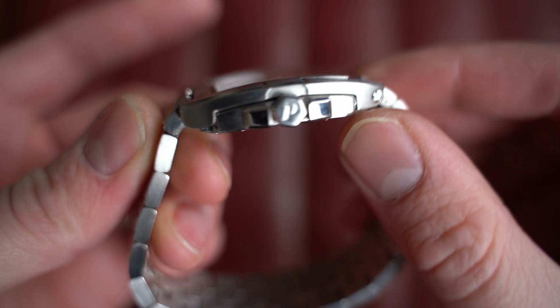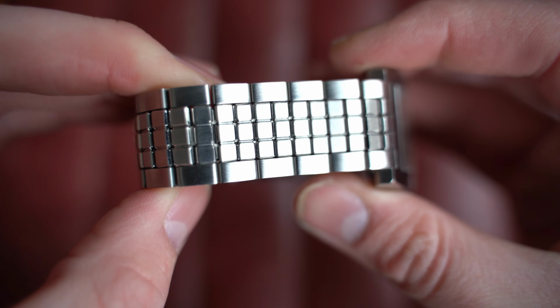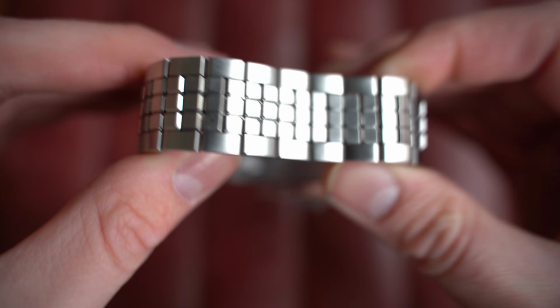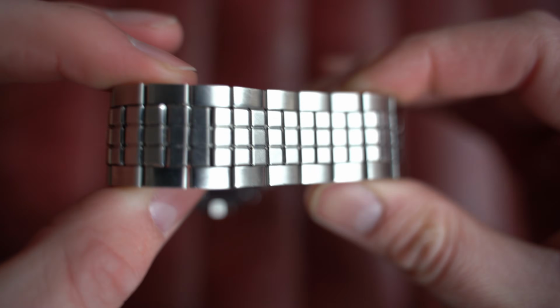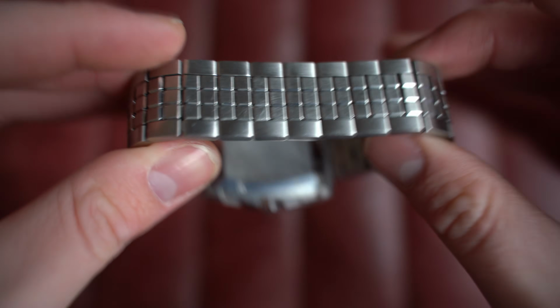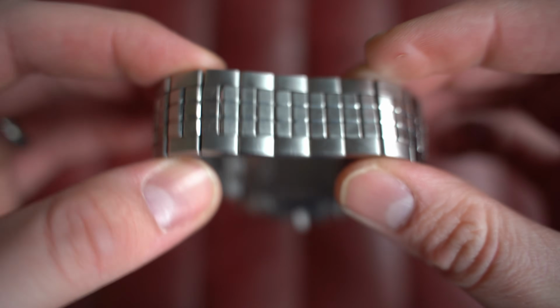Very, very simple. You've got crown at 3 o'clock, Piaget sign, and then you've got this beautiful sort of brick bracelet. Almost looks like a nice bar of chocolate. And as you rotate it around, you'll see it's absolutely effortless in its sort of seamless design. And you can, where's the opening, right?